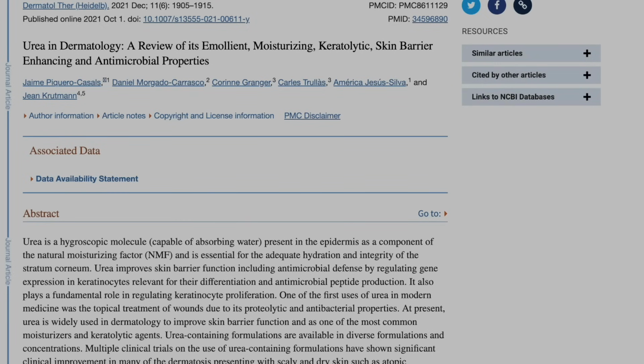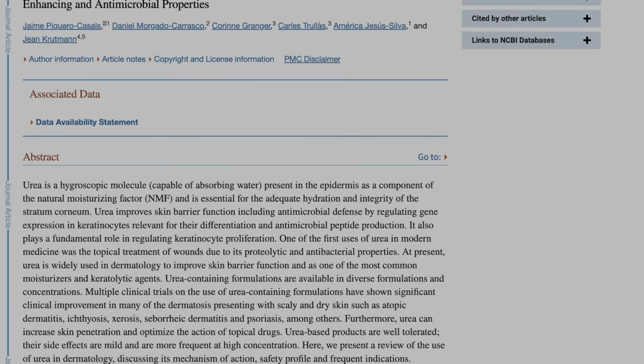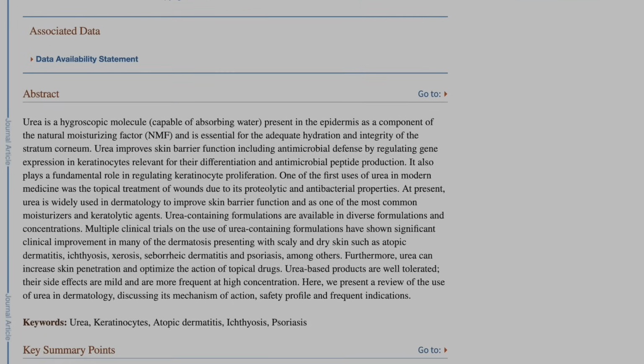That is a well-studied humectant that I would say is wonderful for dry, especially flaky skin. Great ingredient that I wish we saw in more skincare products. And no, it does not have only one source, that's all I'm saying.